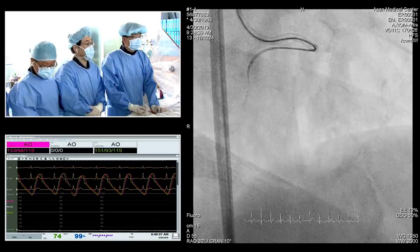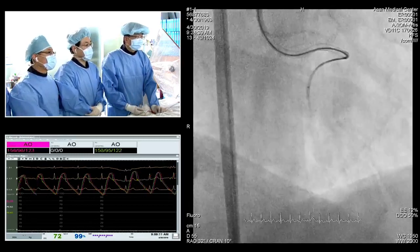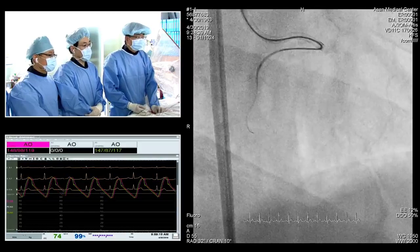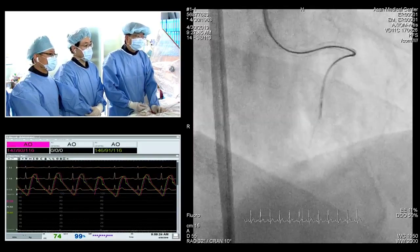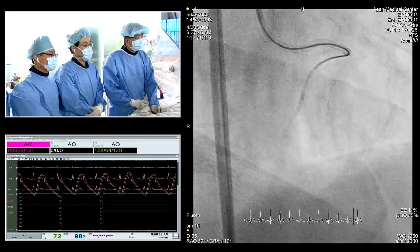So you proceed with my team, and then advance the wire in the array of you. So multiple projections are very important to define the right direction. Next. And a little bit coarse advance. XT is easily going down. Maybe the previous dissection plane helped the advance. Next.